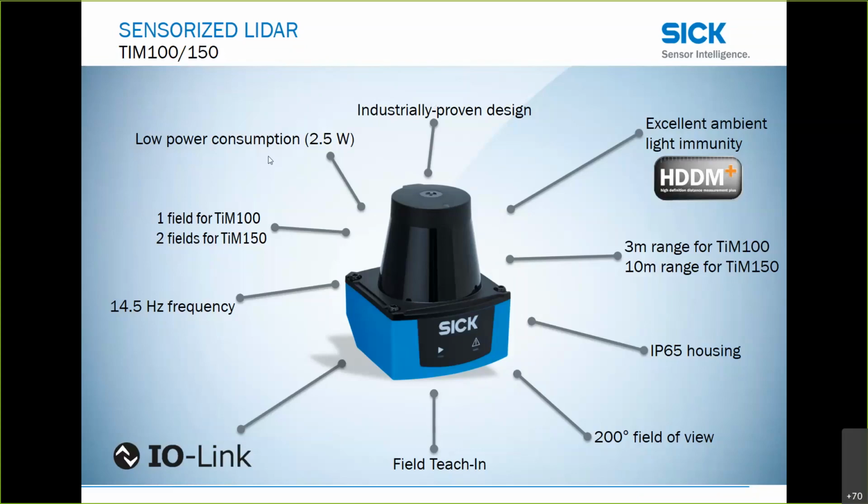You can see the power consumption over here is 2.5 watts. So 2.5 watts is an extremely small amount of power, especially when you consider previous LiDAR devices and even a lot of our current LiDAR devices that are consuming 22 watts or above just for standard operation. So 2.5 watts is really key, especially if you're using a mobile device, or maybe you've got something mounted on a cart with a battery. That battery is going to last a whole lot longer with a TIM than it is with one of our more power-hungry devices. And a lot of what allows us to do that 2.5 watt consumption is tied directly to our HDDM technology.